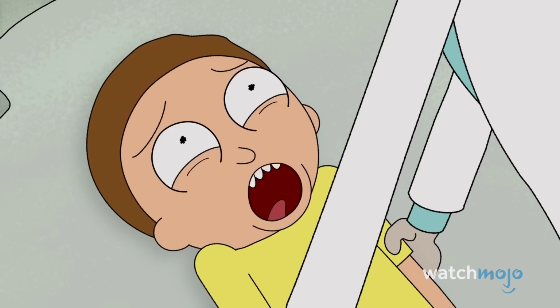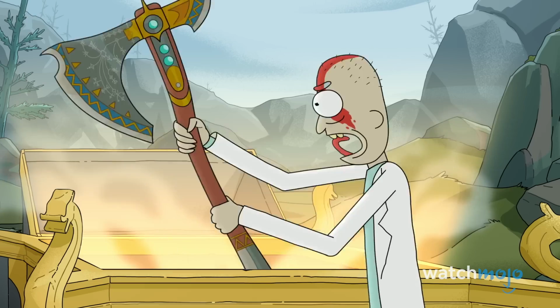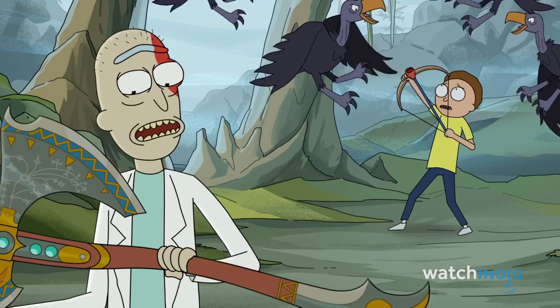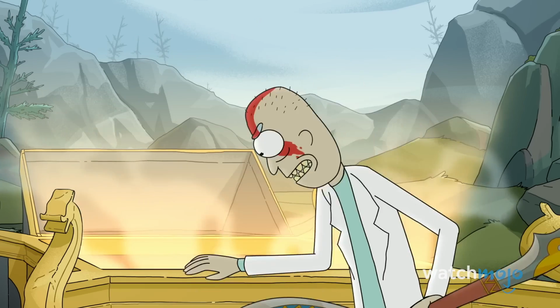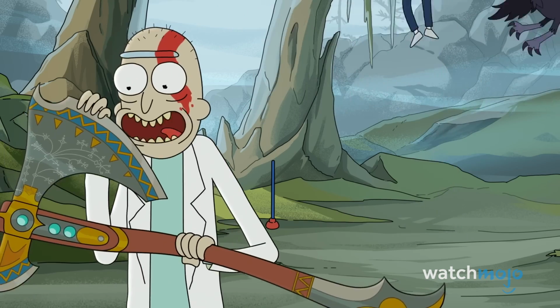He hands Morty a bow and plunger arrow before heading into the game universe. While Rick gets the Leviathan axe, Morty has to defend himself with his joke weapon. When Morty asks for his help against the birds, Rick doesn't want to dirty the axe and leaves.